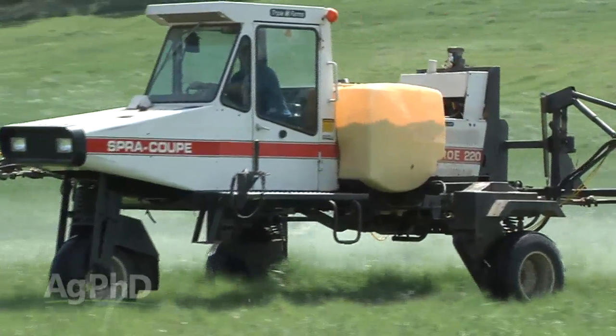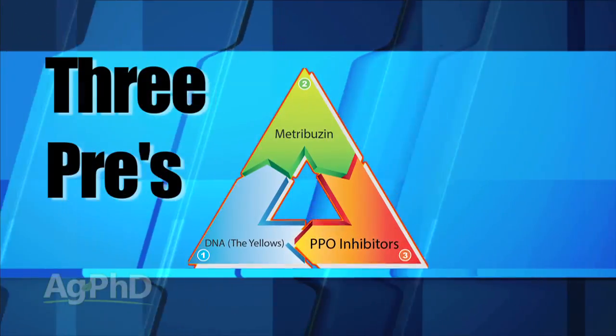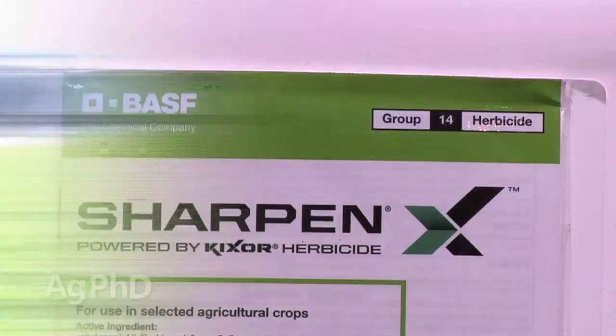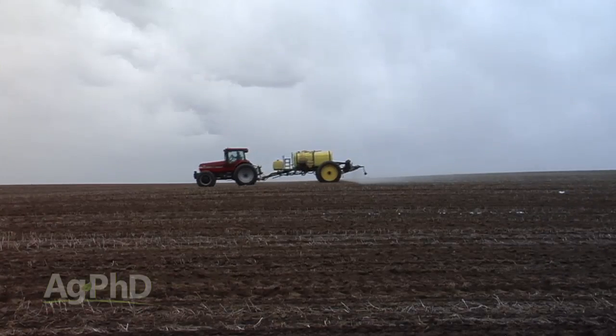Turning back to the crops, if I had soybeans, then I'd make sure I had some metribuzin in my pre. So the normal 3 pre strategy we always talk about, that would be great. Then follow post-emerge with Roundup. That's really about all there is for control. In wheat, I'd say Sharpen pre, follow post-emerge with Husky. Nothing there is going to be perfect post, so do your very best to get it burned down pre.